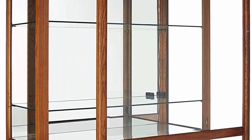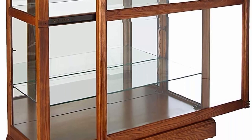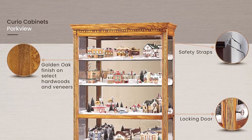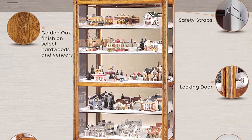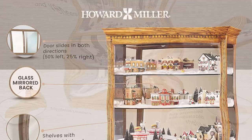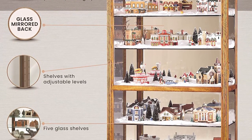bedroom, and more to showcase your favorite collection of villages and cottages. Durable, lock your shelves in place with padlock metal shelf clips to increase safety, while adjustable levelers provide stability on uneven and carpeted floors. The locking front door slides in both directions to always have easy access.